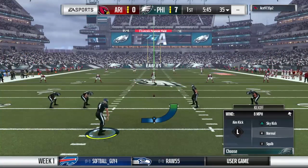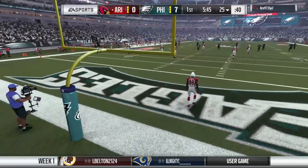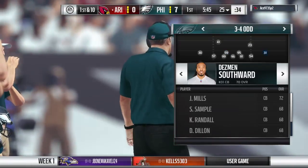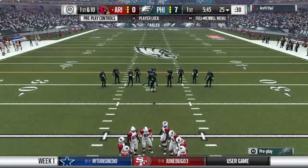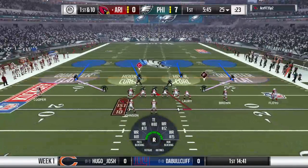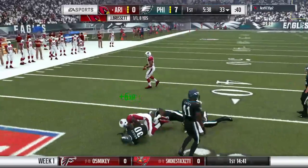Now after the touchdown, it's Lachlan Edwards to kick it away. And this will not be returnable. It's out of the back of the end zone for a touchback. Brissett on first down. It's brought in complete. It's John Brown. A good pickup there.